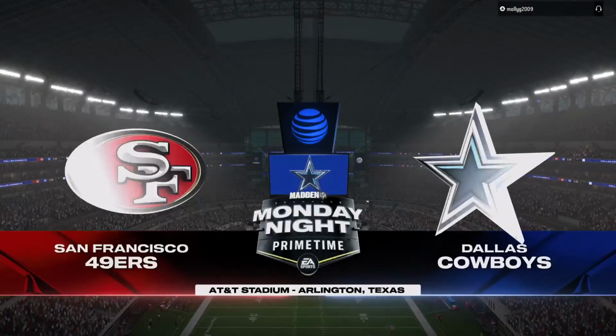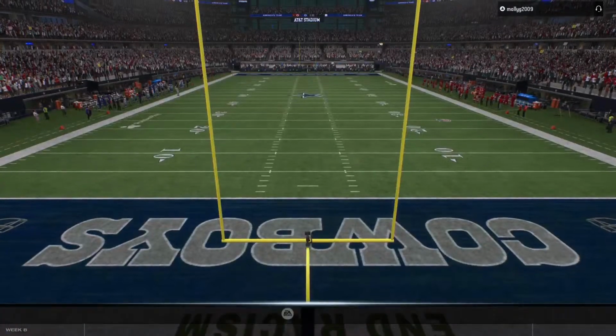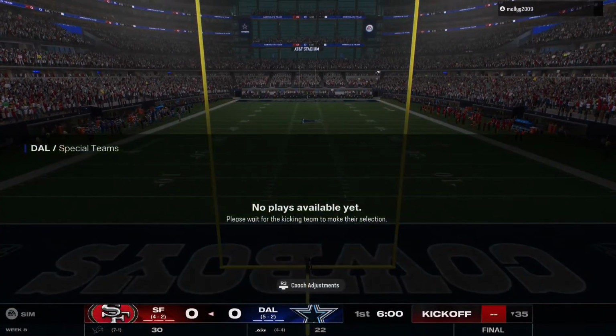I've been here so many times, and you still stand in awe at the size of this place. We're at AT&T Stadium. Welcome to Arlington, Texas.